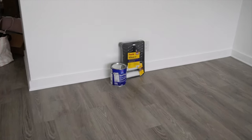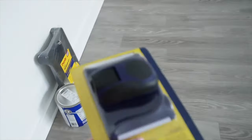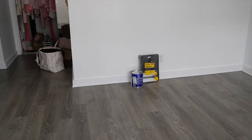So I have my paint ready to go. A roller, and then I bought this. It helps do the edges without having to mask anything. I'm just gonna paint this wall here and potentially the hallway if I have enough paint, but for now it's just gonna be this one wall.